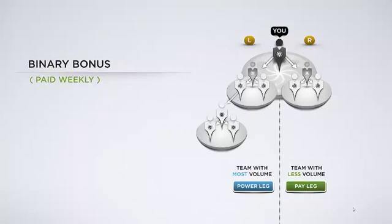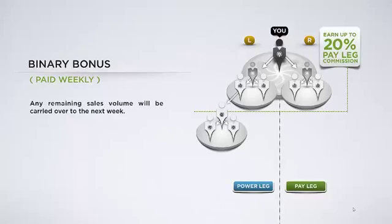Eventually, you're going to have the teams competing for their time and their success, because as each team continues to register and recruit people into the business, one team will have more volume than the other. We call the one with the most volume the power leg. The one with the least amount of volume is called the pay leg. Here's exactly how it works. At the end of every week, Sunday night, PST, Pacific Standard Time, they take the entire amount of volume that your business has generated that week, and they simply pay you 20%. Any remaining volume that's in your power leg will be carried over to the next week. So you're always being compensated for all the business that you're building.